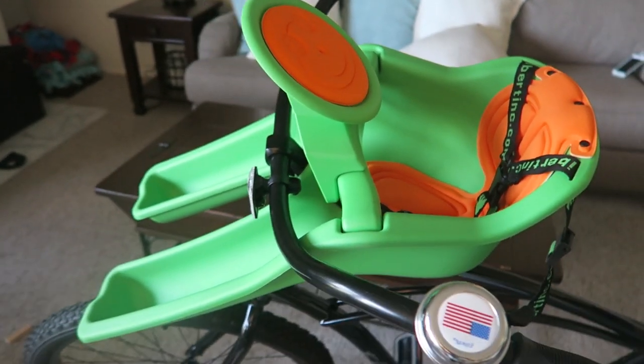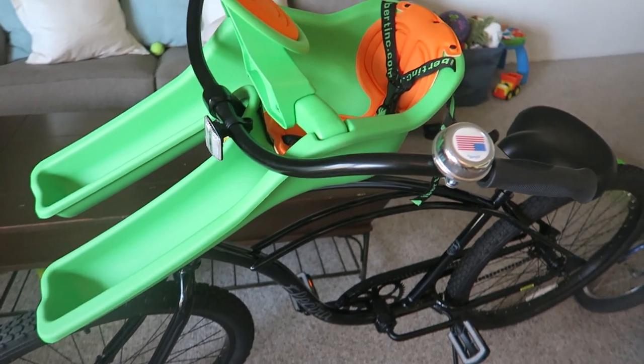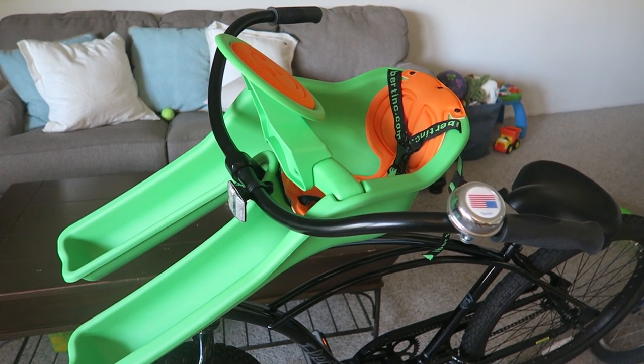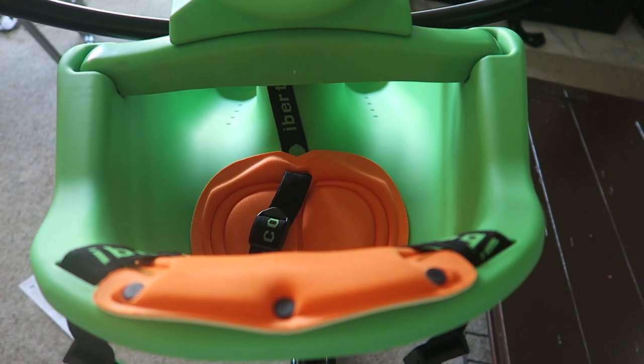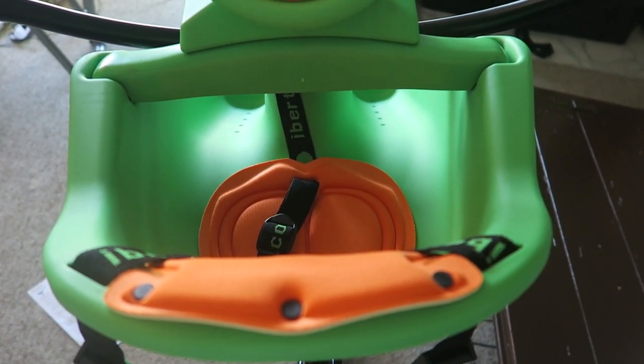Yeah, that was so much easier. Oh, black and green, gotta love it. Oh, I wish they had a different color, darn it. But oh well. That is so cute. I can't wait until he wakes up from his nap to put him in there.